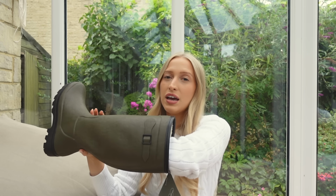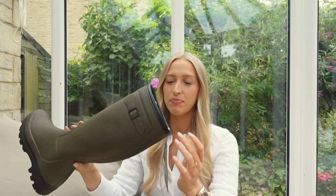And then the only other thing I got is a real treat to myself. These are Le Chameau. So they obviously just look like wellies, but they're wool lined. And for any of you who like your winter walks or your winter dog walks, you will know just how freezing cold your toes get in wellies. No matter how thick your socks are, my toes are always freezing. So I just feel like these are going to be an absolute game changer. They're wool lined all the way through to the bottom. And also these are made from a really flexible rubber, so I just think they're going to be so comfortable.